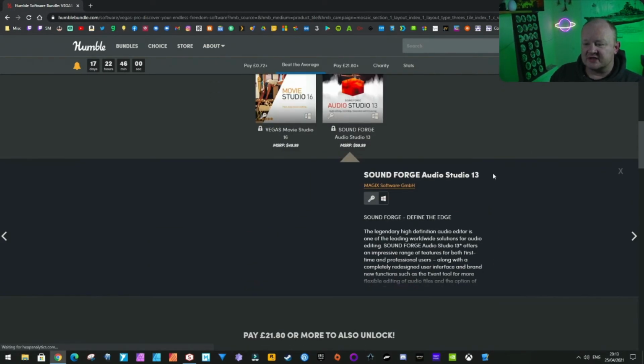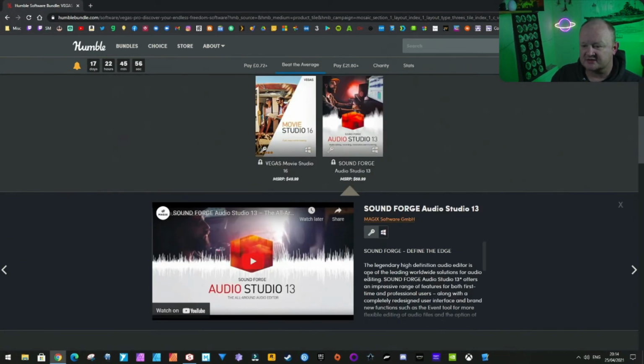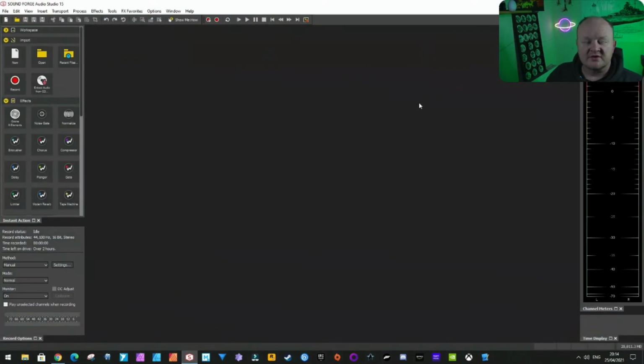Next one is an audio station, Soundforge Audio Studio. Now this is version 13. I've actually got version 15 on here. Version 15 is a hell of a lot better, but again, you do get the opportunity to upgrade at the upgrade price, because you've already got version 13, and the upgrade will work all the way up to version 15.